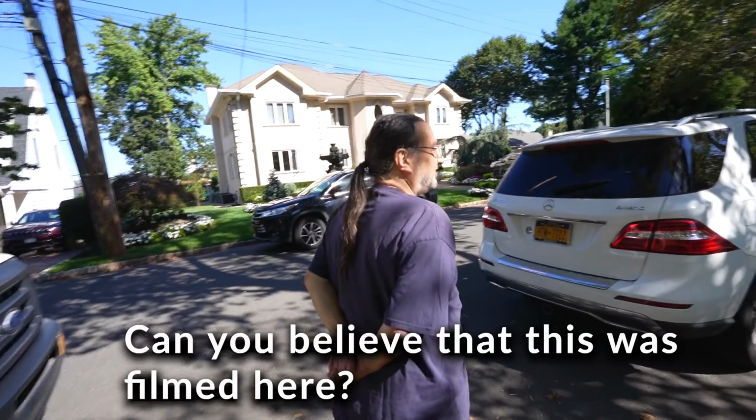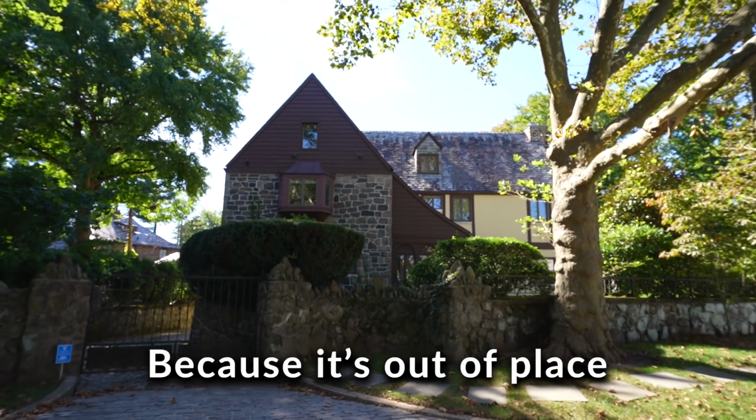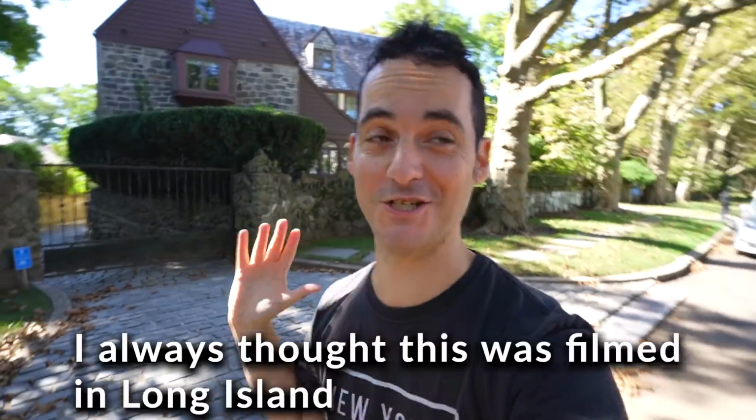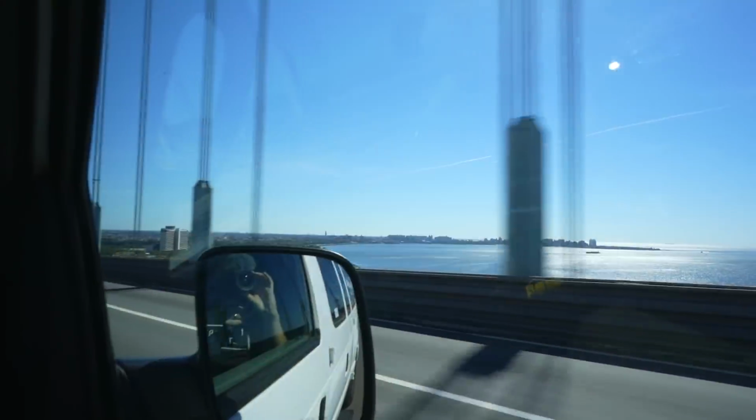Can you believe that this was filmed here? No, not at all, because it's out of place compared to the other homes. The Godfather is one of my favorite movies of all time, and we are walking on some of their biggest filming locations. This was filmed on Long Island. I mean, it was supposed to be Long Island. Yeah.